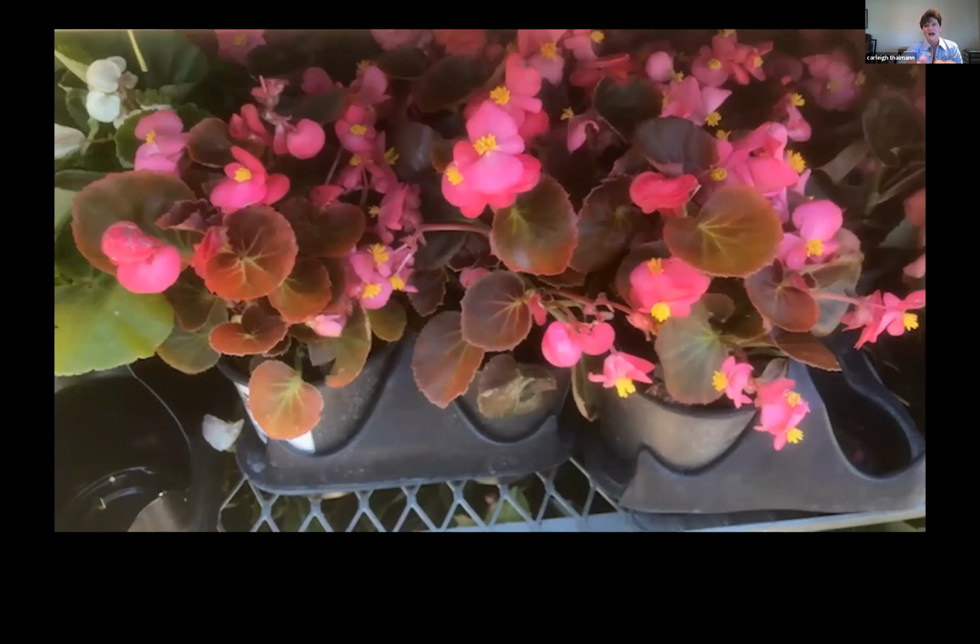And I like this photo because you can see that they're green leaf varieties with reds, whites, pinks, and then there's also the colored foliage, the burgundy foliage with pink, red, and white flowers. So beautiful, beautiful, beautiful plants. Again, classics for warm season annuals.